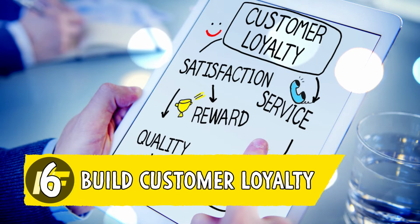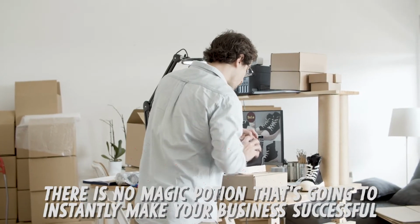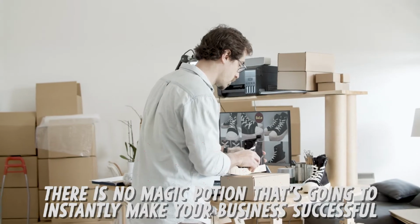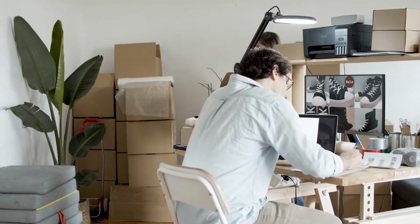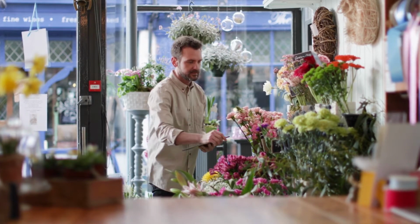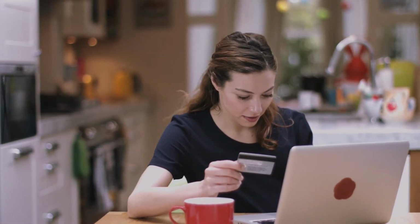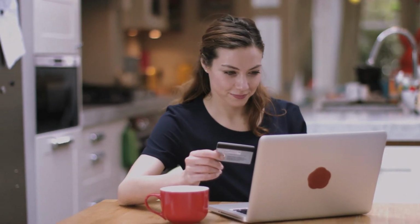Tip 6. Build customer loyalty. There is no magic potion that's going to instantly make your business successful. Building your reputation and trust takes a lot of work and time. And, as we have already mentioned earlier, customer service stands at the center of that strategy. We cannot state how important a good customer support program is for the success of your business. As a customer, you need to know that the brand you are buying from is trustworthy, and that if you are going to run into any potential issues, the seller has got you covered.